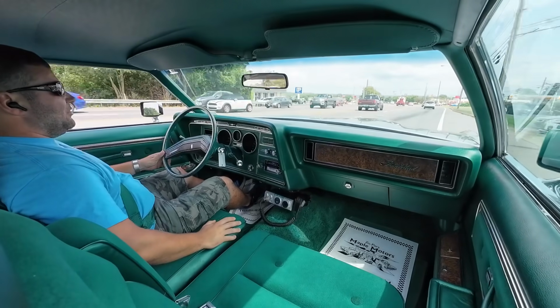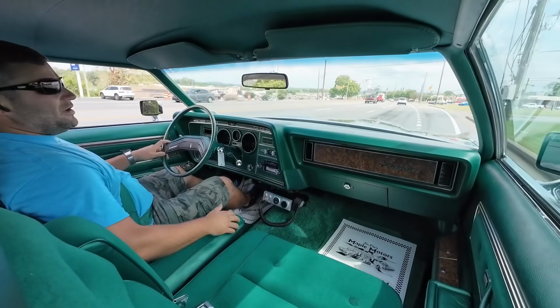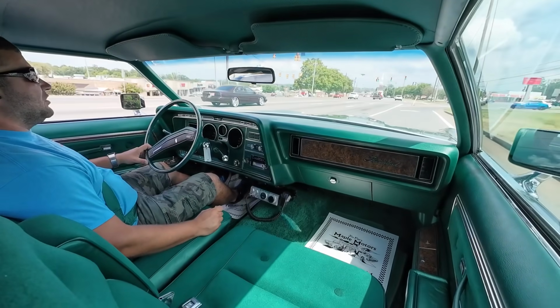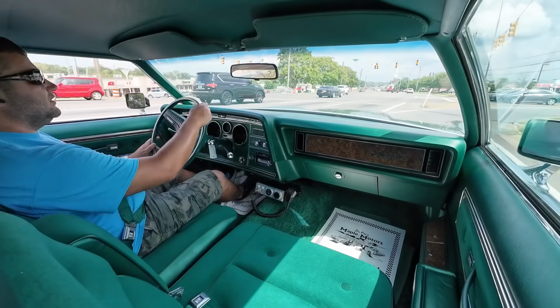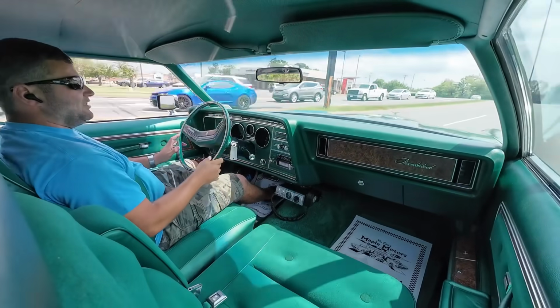Go ahead and pull over into the parking lot here. What we're going to do next, get some outside shots, some undercarriage shots. We'll check out the rest of the ride. I like to light up the undercarriage so you can really see everything.